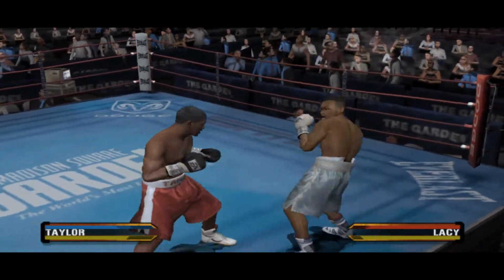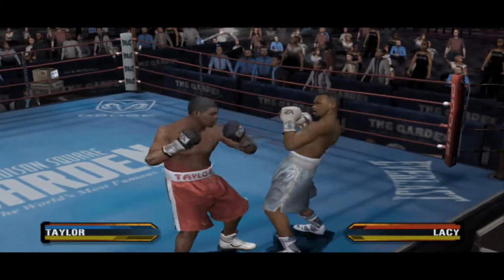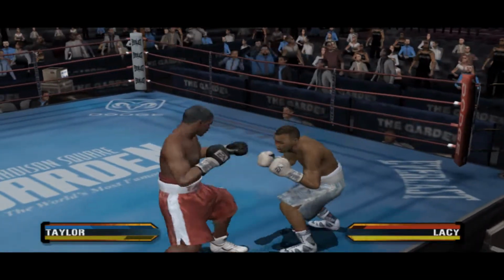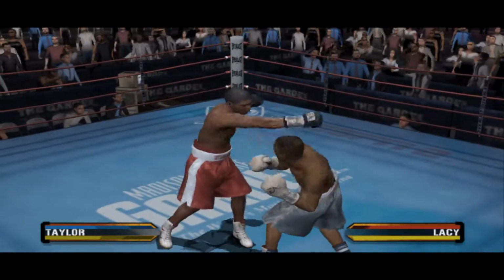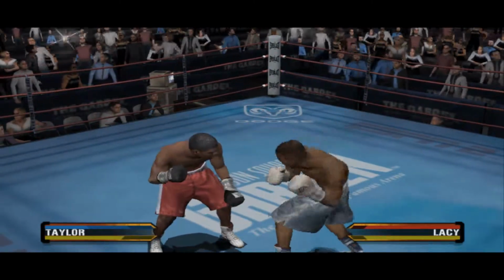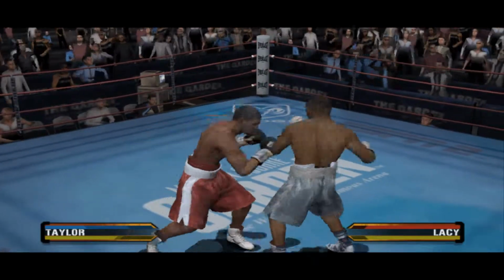Great 1-2 combination. He returns fire and lands a punch of his own. Taylor's taking care of business, countering effectively and doing damage. Nice counter. He's looking to take advantage of the other guy's mistakes. Sensational counter punch by Jermaine Taylor. There's a sharp counter.